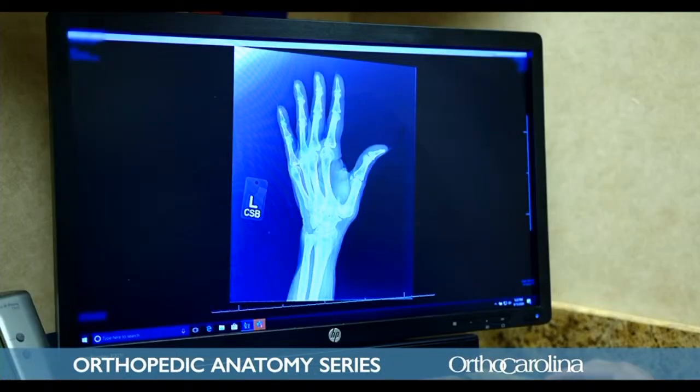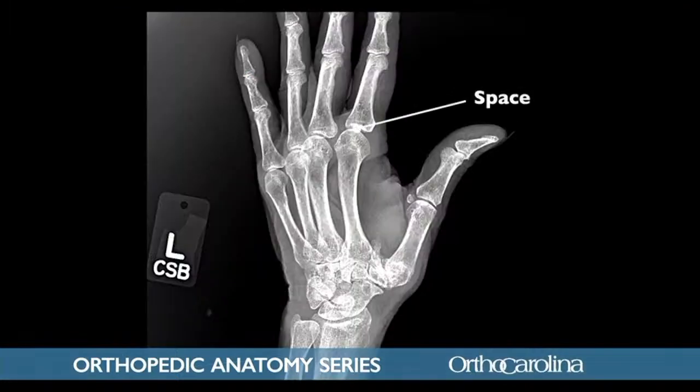So if you look at some of the other joints within the hand, you'll see that there's a space between the bones here at the joint, and that's where the cartilage is. In this patient's case, the cartilage has been completely worn down, and so now she has bone on bone. There's absolutely no space between the two bones there.